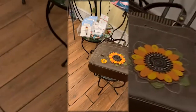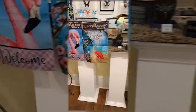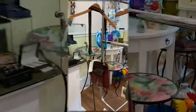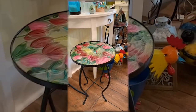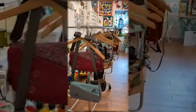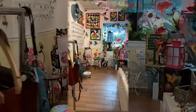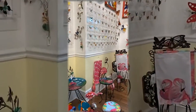Do you have a Monarch butterfly wallet? I'm sure we do. Maybe not in this brand, but we do in other brands. We love Monarchs. There's dragonfly, there's flamingo, there's hummingbird. All those tables are online at qsbutterfly.com.